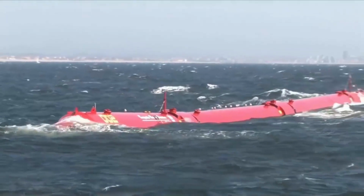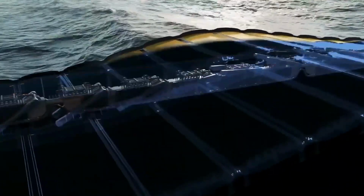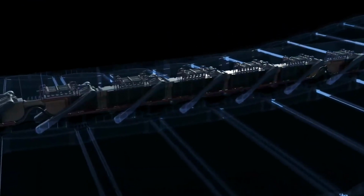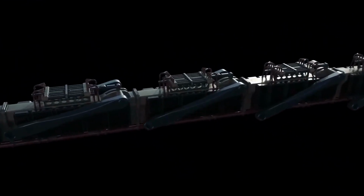Overall, there are many ways to use waves to generate electricity, but not many of them are actually used on a large scale. The main reason is that they are not efficient, and the cost is very high. Do you know of any other special ways to generate electricity?